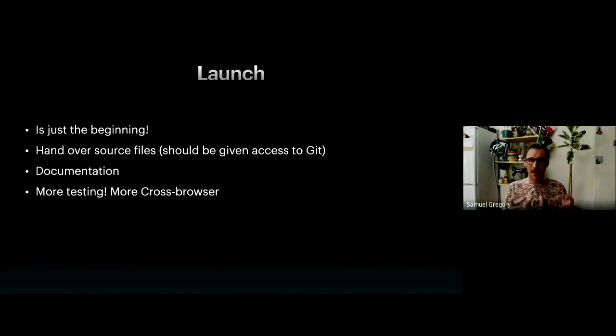It's about handing those source files over, but really it should be giving them access to Git. Documentation is a big thing that's overlooked. How can someone come in and modify and change this website later down the line? What were your intentions when you built a certain feature? Really making it easy for another agency or another developer or another person to pick up where they've left off.